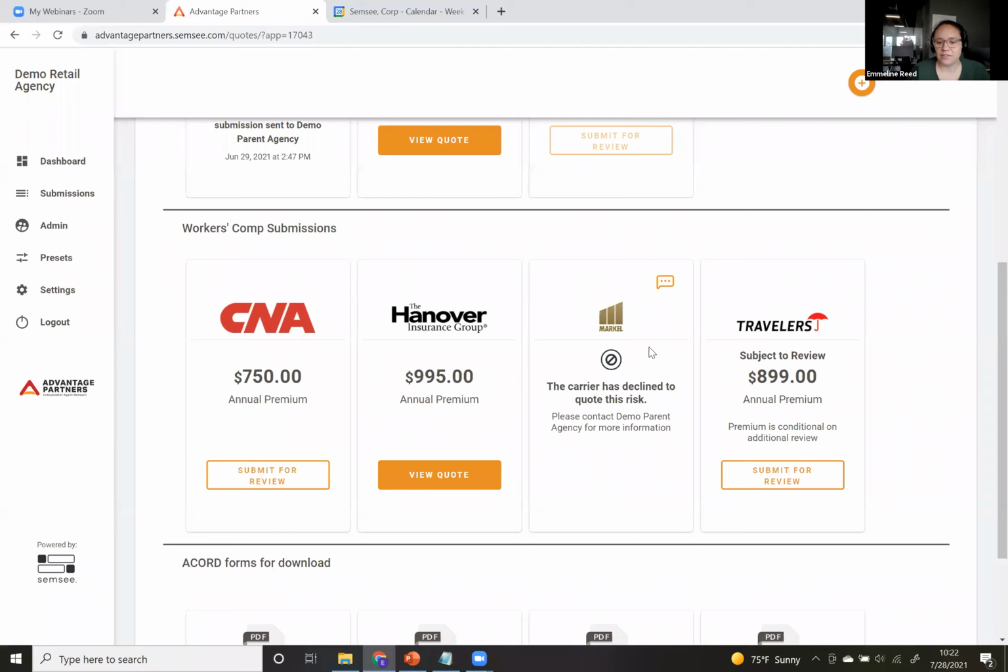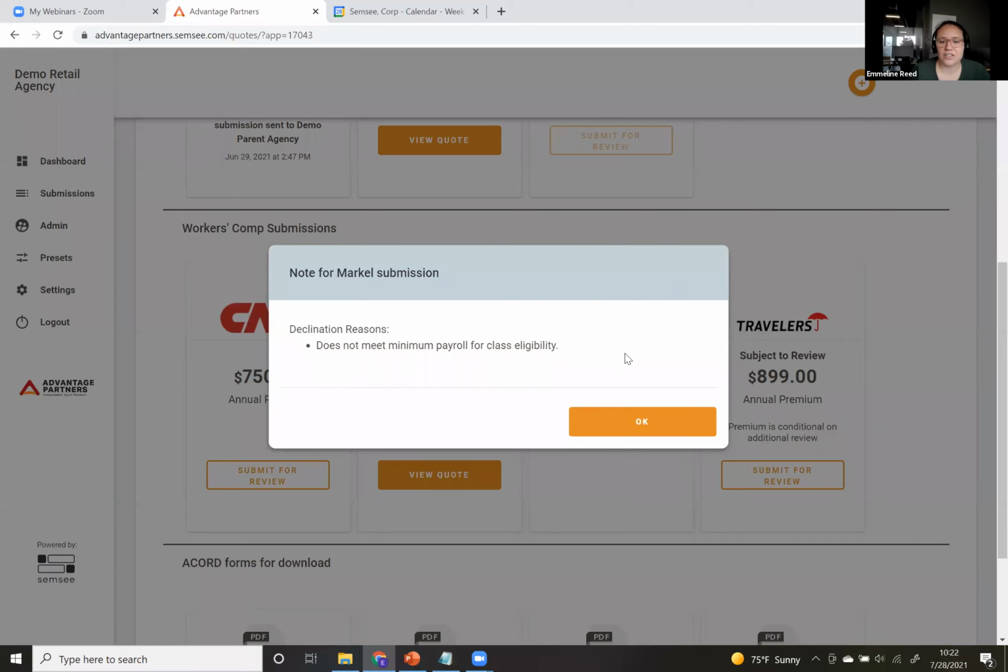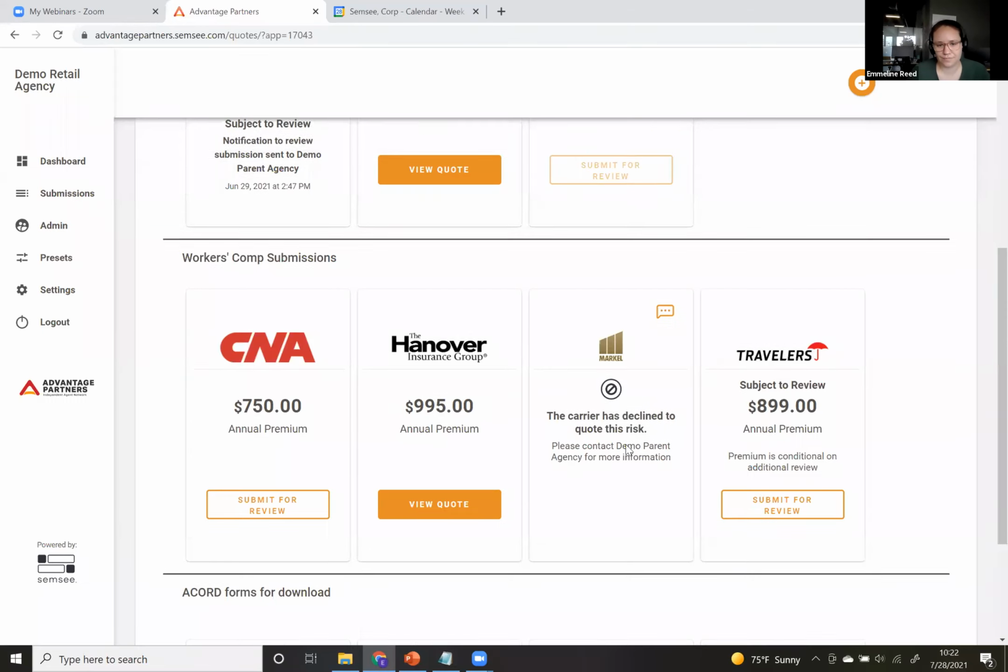And wherever we can, we're going to include additional information that the carrier has provided to us about what has happened with your application. And so if I click on this little message icon for this Markel declination, I can see the reason that Markel has declined.